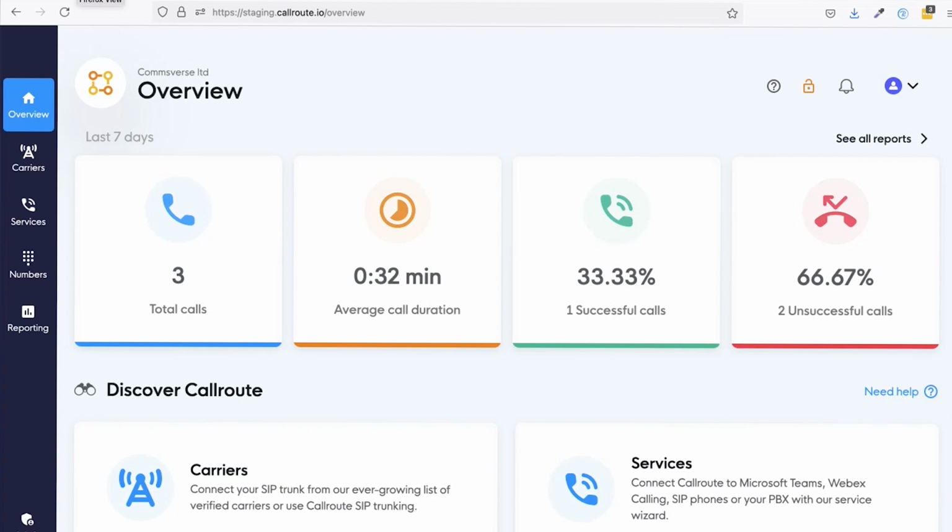presentation. And now I'm going to just show you the product, really. So this is the call route portal. This is my test environment, so you just have to ignore the stats for a minute. It doesn't represent an accurate picture.